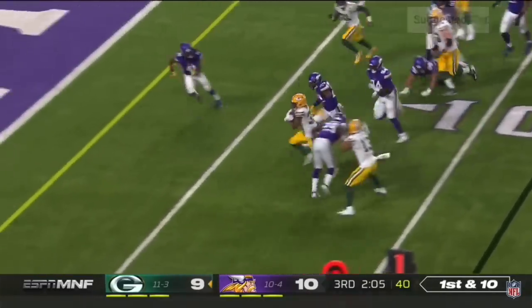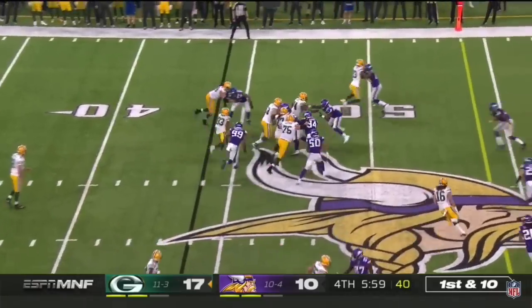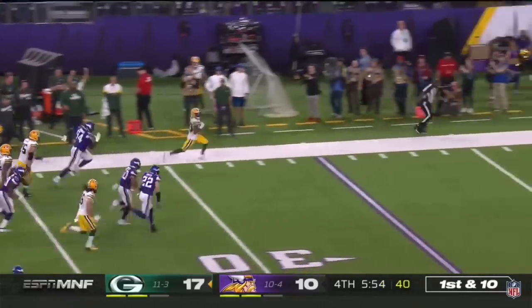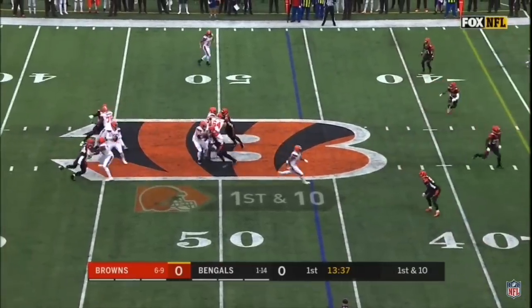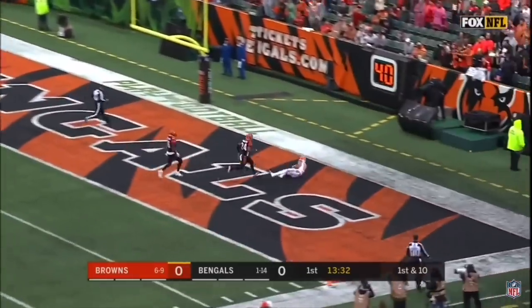Jones to the left side, inside the 5 and into the end zone. The number 6. Jones, look at that balance. Aaron Jones, see ya. Didn't do a great job of it right there. First time Baker Mayfield trying to go to the air, and he wants a lot. He's going for the end zone.